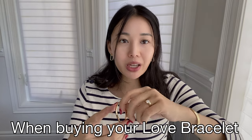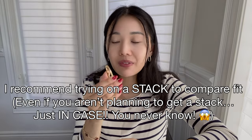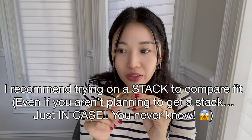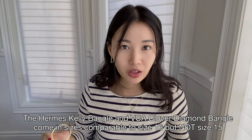By itself, I can wear it on my left, on my right hand, perfectly fine, very comfortably. But once I wanted to wear more than one love stacked, then it became very difficult. And the fact that this doesn't stack very well with other similar bracelets from brands like Hermes or Van Cleef, their bangle bracelets, the sizing, it was something I just never thought of.